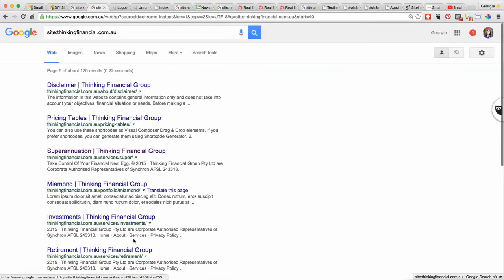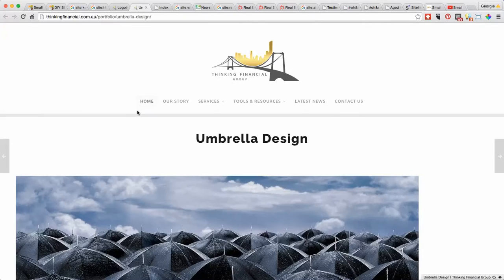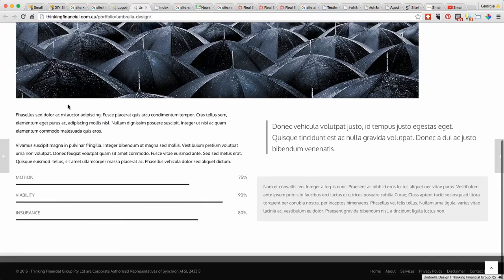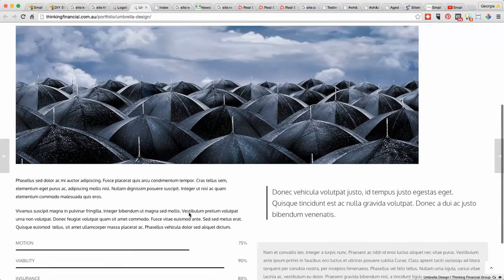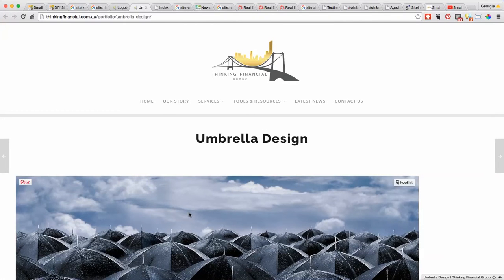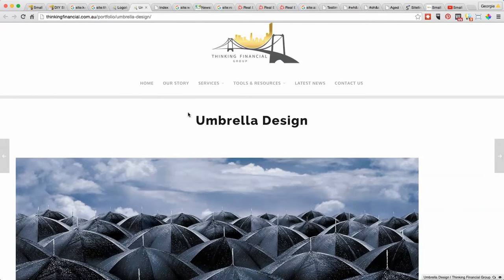see what they are. There's another one that I found here that's sort of interesting, which is umbrella design. Obviously that's got nothing to do with financial planning. And when you go to it, it's a template page. So you can see quite clearly that this is something that could be filled in with information about your site. It could be some kind of financial planning service with a proper picture and proper information. But at the moment, having all these kinds of portfolio pages on the site is basically reducing the overall quality of the website, because there's a whole lot of pages on there that have got nothing to do with financial planning.